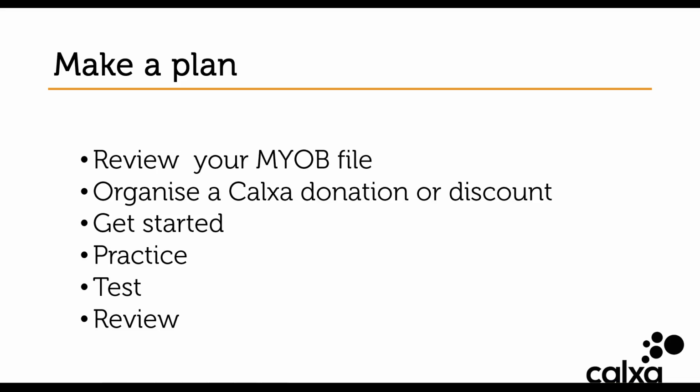Now, get Calxa through TechSoup, get started with it, and get familiar with it. So connect Calxa to your MYOB, bring in your budgets, look at the existing reports, test it, review it. I would hold off for a month or so on putting in the policies, the notes, those sort of things. And some of the things like notes you won't have till after the end of the financial year anyway, so that will be in there and plenty of time for that. But just get familiar with everything and know that you've got the system set up running for when you need to be there.